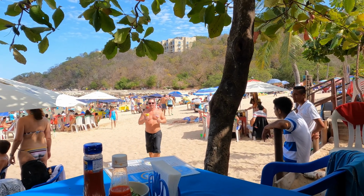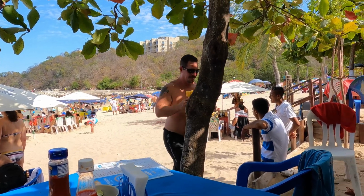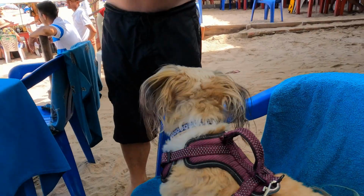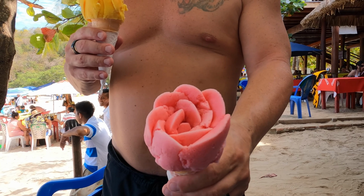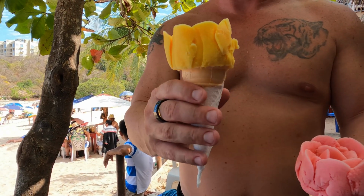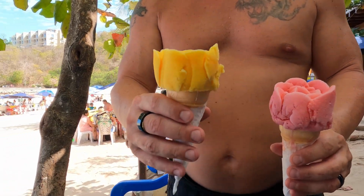So David went and chased down the Nieves man, or the ice cream man, to get us some treats, and Meep jumped up in his seat in the meantime, and they made these beautiful flower ice creams. So I'm assuming this one is fresa. And this is actually vanilla. Oh, so vanilla. Do you see it? Those are beautiful.